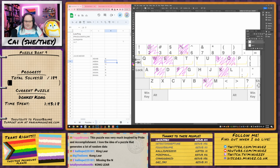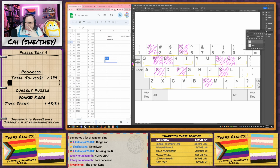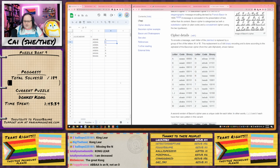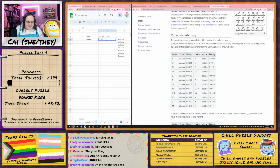So the T should have been high frequency as well, right? It's either going to be Kiglear or Kinglear, because they've all got a letter missing, right? So should the T have been high as well? Because it wasn't. Wait, no, that's right. Yeah, sorry, that is an N. I'm stupid. All right, okay, cool. So, Kunglia. 2 down.